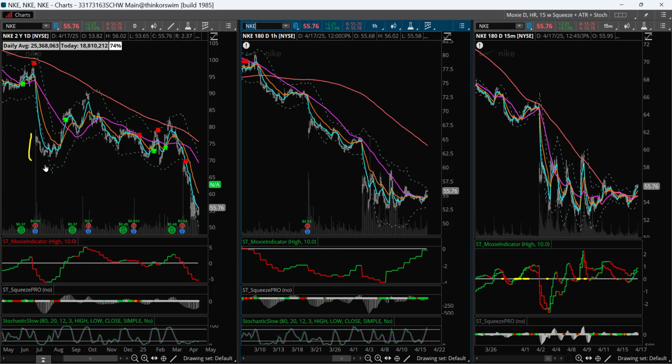Okay, from being very oversold, spike, and we're seeing it because now it's starting to get over the hourly 50, and the Moxie indicator is about to fire over zero. So if something like this interests you, then hey, maybe there's a play here for you if you want to do something with Nike. How about SoFi?